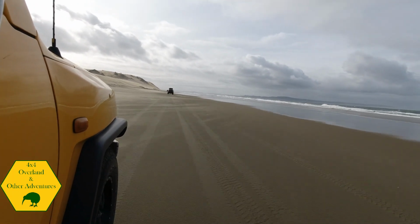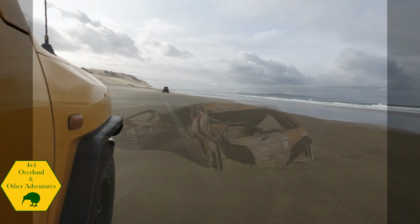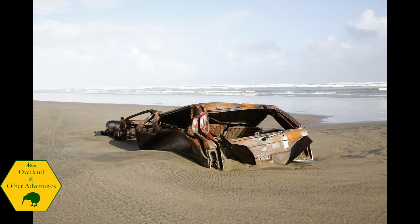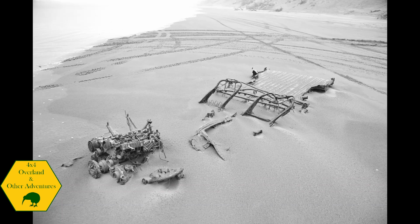Luckily for us, in the distance we saw some lights, and somebody who'd got lost was driving past. He hooked us up and pulled us out, and we got out. But we were just lucky. All these other wrecks and the photographs of the wrecks were all taken on the same beach. So if you get things wrong, things can really go wrong.